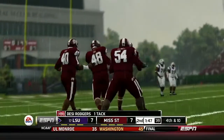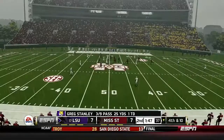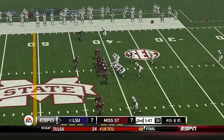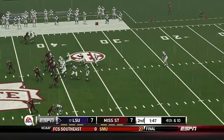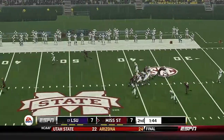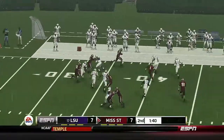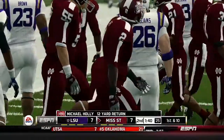To his tight end, nothing doing. He tried to hit his receiver in stride, but overthrew it a little too much. That'll come in time. Just repetition, throwing that same pass over and over, and he'll be fine. Holly awaiting the return. Holly fields it at the 27, and he was able to pick up some nice yards on the return.